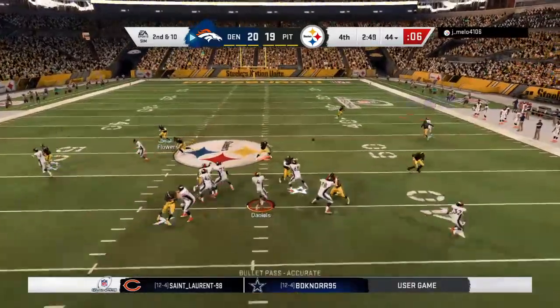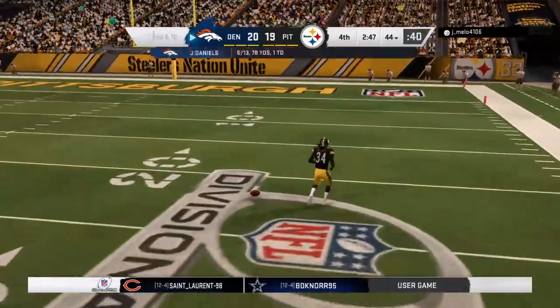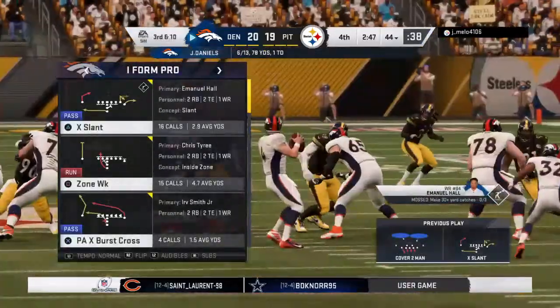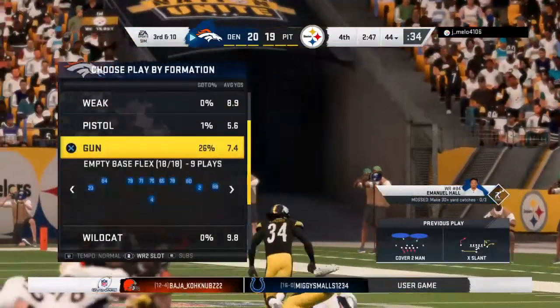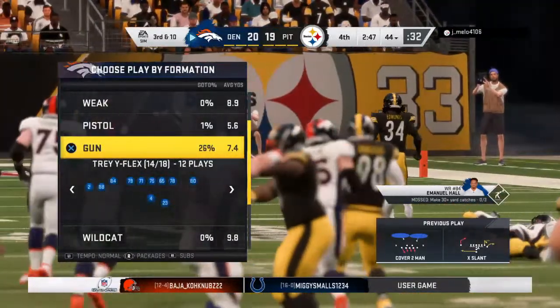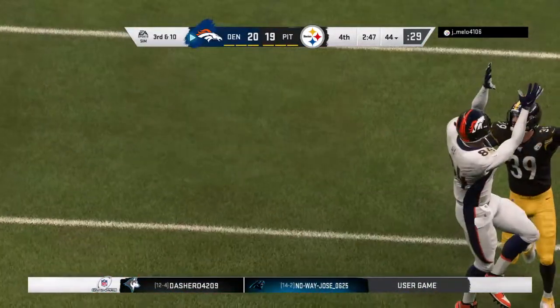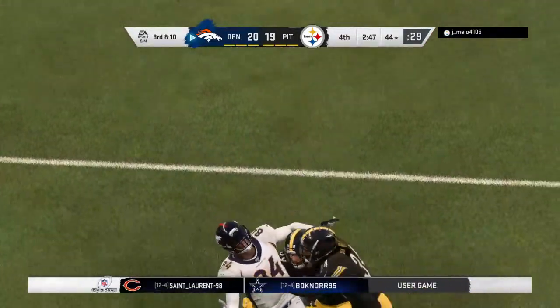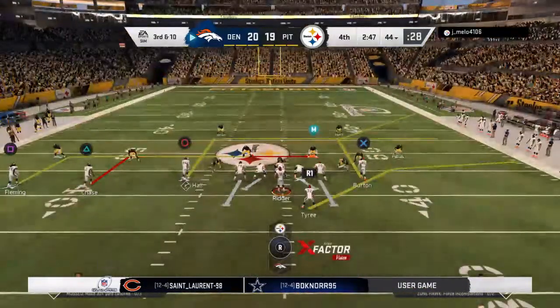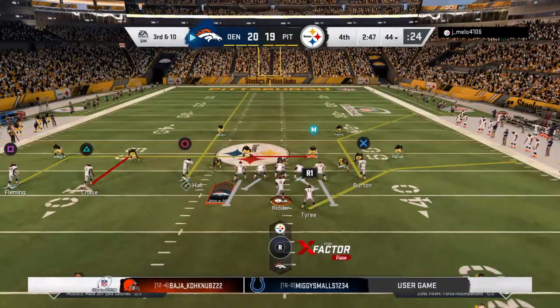2nd and 10. And this is going to wind up incomplete. The coverage there too strong on the deep ball, and now they face a 3rd down. This a very important drive, and that incompletion leads to a very important 3rd down here if they're going to try and get the football back. Yeah, getting it back, absolutely crucial to their chances to try and win this game. I would expect a lot of pressure here. They can't afford to let them continue to get first downs and eat away at the clock.